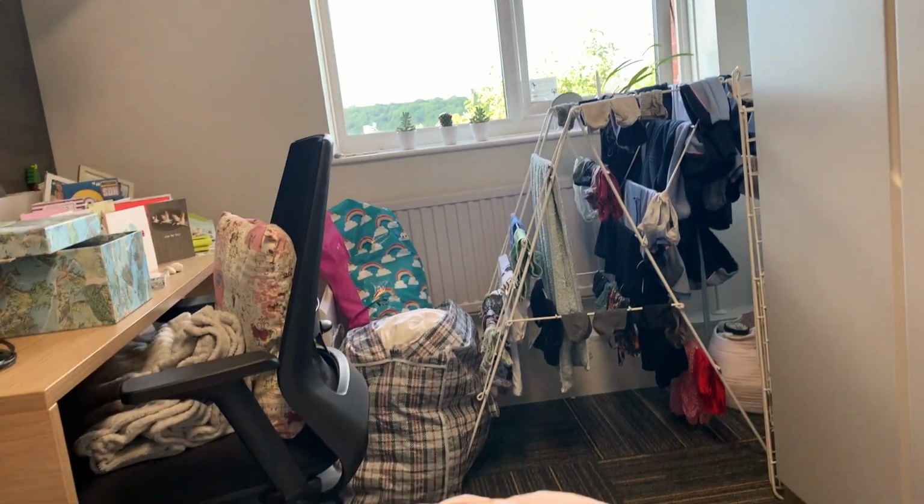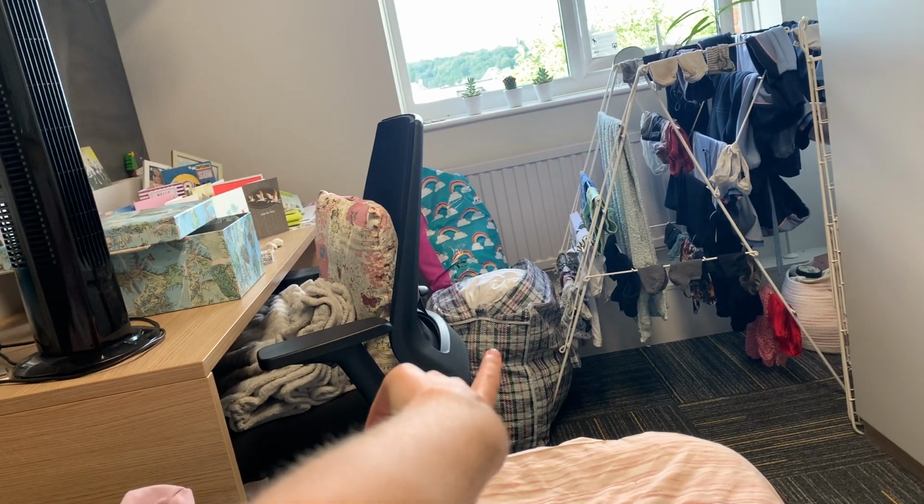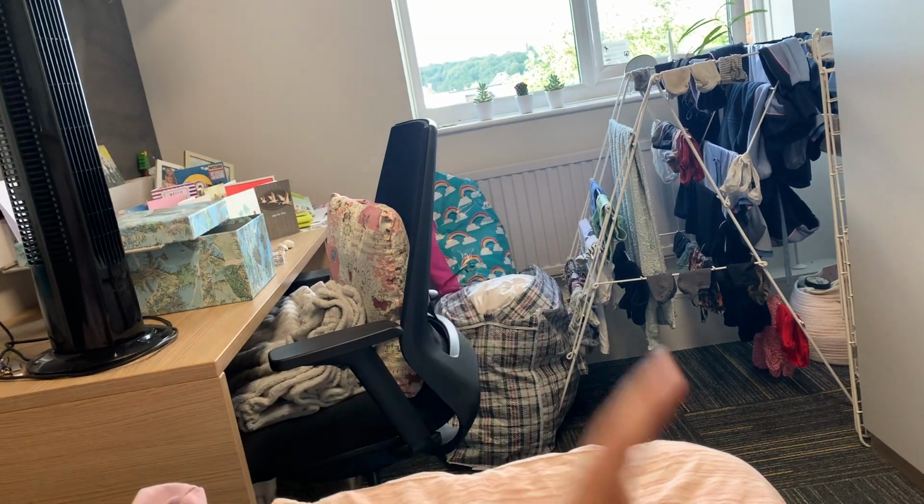And then I've got a load of washing as well. But I've got my winter duvet and two extra pillows in there, plus a blanket in that bag. So that's kind of where we're at. I think I'm gonna leave it there today. I'm basically just doing little bits each day so I don't get overwhelmed.